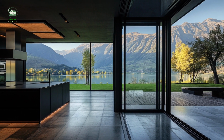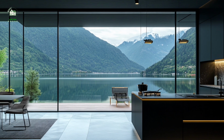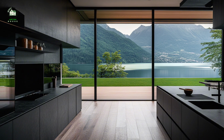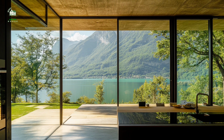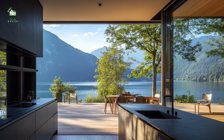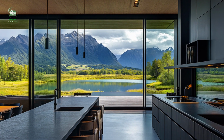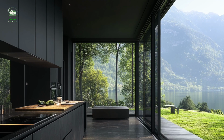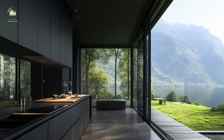Key rooms, living room, open and airy with floor-to-ceiling windows framing the river and mountain views. A minimalist fireplace can add warmth and ambience. Kitchen, modern and functional with sleek cabinetry and high-end appliances. A large island can serve as a dining area. Bedrooms, serene and restful with a focus on comfort and relaxation. Use neutral colors and natural materials. Bathrooms, luxurious and spa-like with a focus on natural light and clean lines.